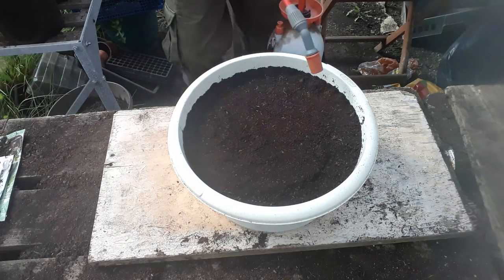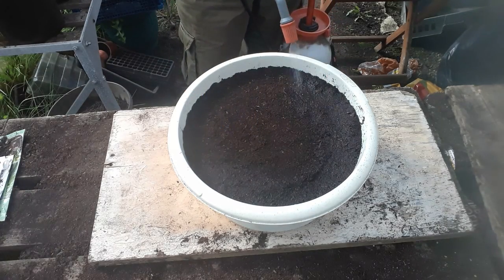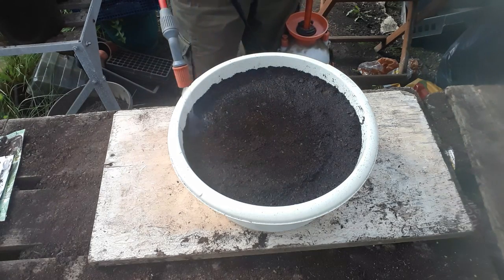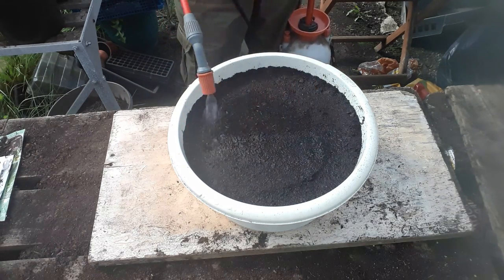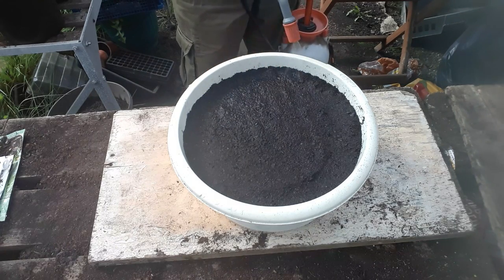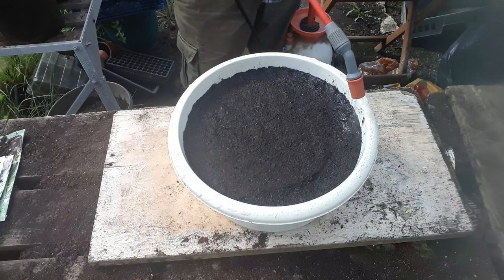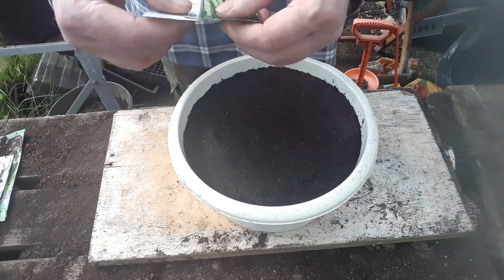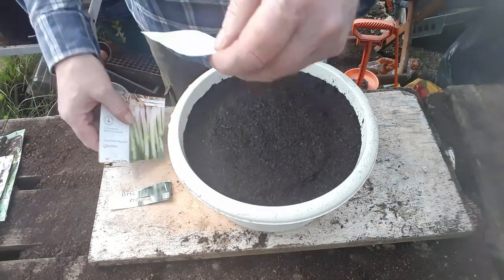So as you can see, a nice level bed, and we're going to get a good amount of moisture in there as well. Normally when you do this and then put cling film over the top, you don't have to water them anymore, because it consistently maintains that moisture that you originally put in. Doesn't hurt to check though now and again as it gets warmer. So a nice amount of moisture in there, and then we'll get a seed sown.